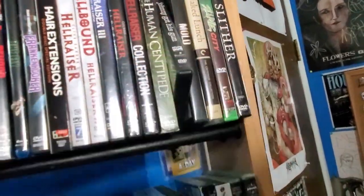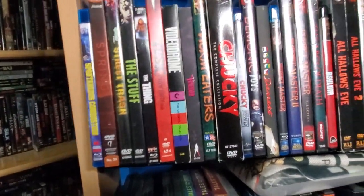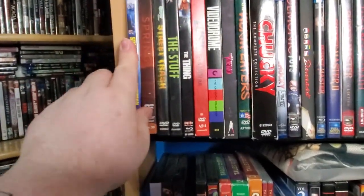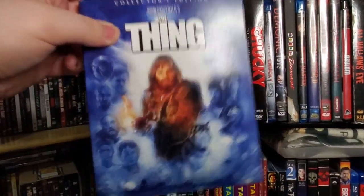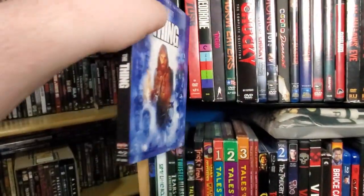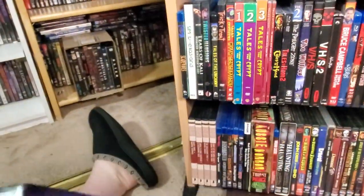Naked Lunch, really great one. I really love Naked Lunch. One of my favorite Cronenberg films, one of my favorite pieces of literature. Spontaneous Combustion, I think this is a really great Tobe Hooper film, unironically. The Thing, I saw this at the drive-in with my friends many years ago. It was freezing cold out. It was the best way to experience this film, and I'll never forget it. I even have the ticket from the drive-in in the case. I do that with movies that I've seen in theaters.